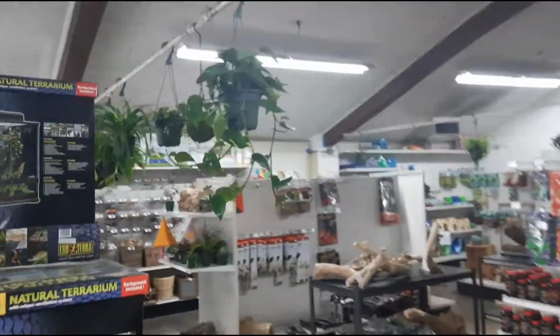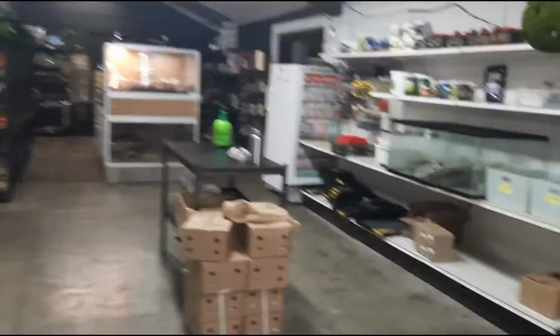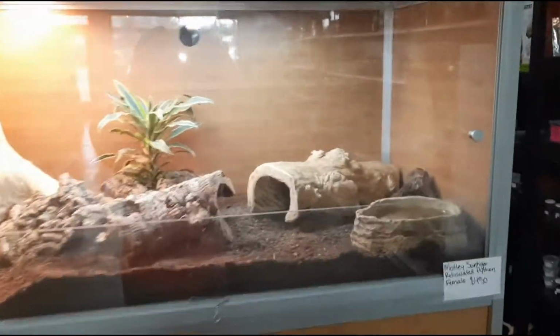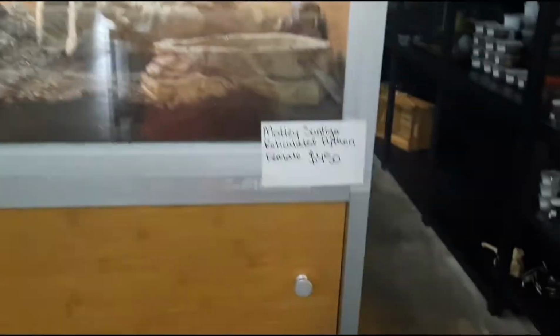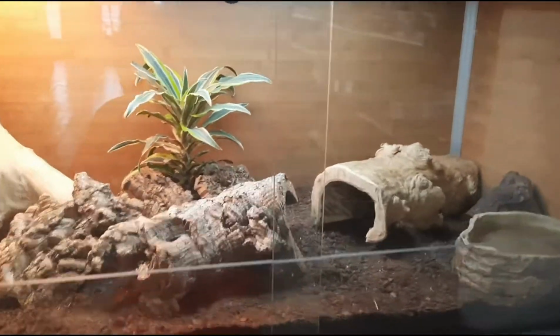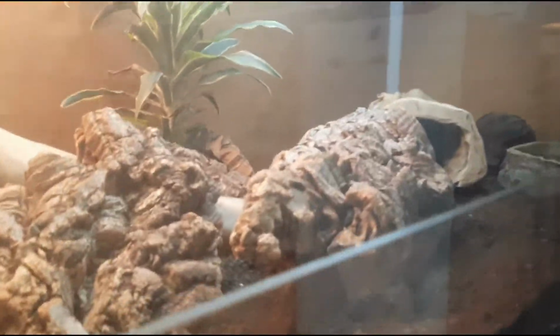So let's move on over. Here's the store. We got a lot of plants in, lots of plants. Well, we've had more. We're getting pretty low. So let's go over here. Over here has a motley sun tiger reticulated python. This used to have a bearded dragon in it, but I guess they moved it. And I don't know where that little body is. He's probably up underneath one of these logs here somewhere.